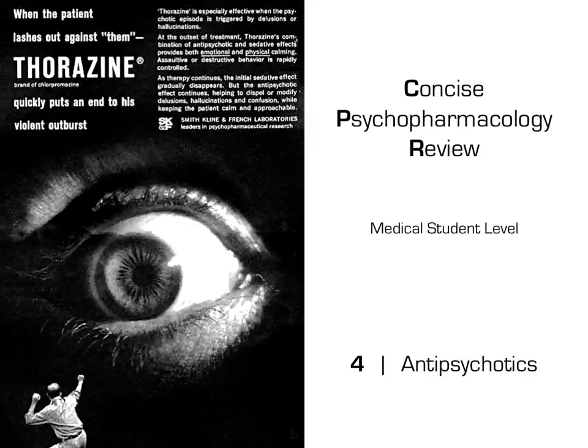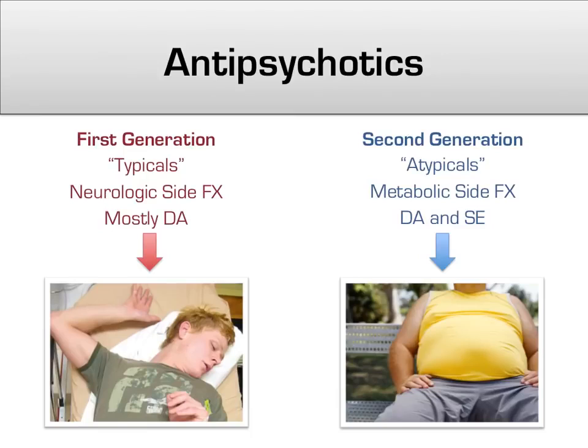We now move on to the next class of medications, the antipsychotics, which, as their name implies, are typically used to treat schizophrenia and other psychotic disorders. Antipsychotics are often divided into two main categories, the first generation, or typical antipsychotics, and the second generation, or atypicals.